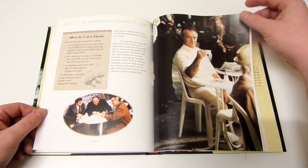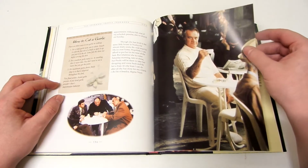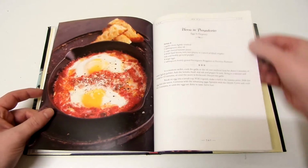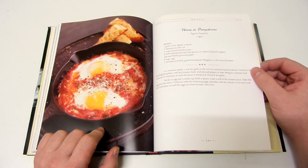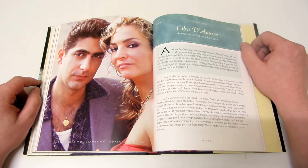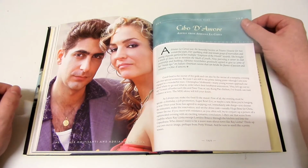There's Paulie again. How to cook garlic. I didn't realise there was like a certain way you're supposed to cut it. And I thought you just get a knife and just chop it up any old how. That doesn't really look that good, to be honest. But it could taste really nice. There's Christopher there. I'm not gay or anything, but he is actually really nice looking. That's a really good picture of him there.